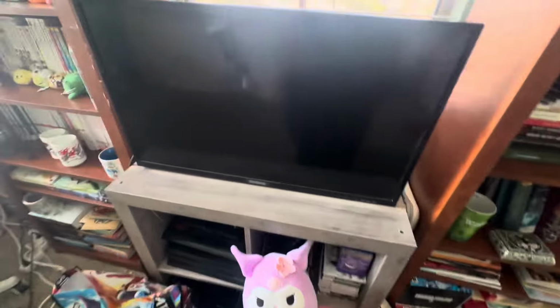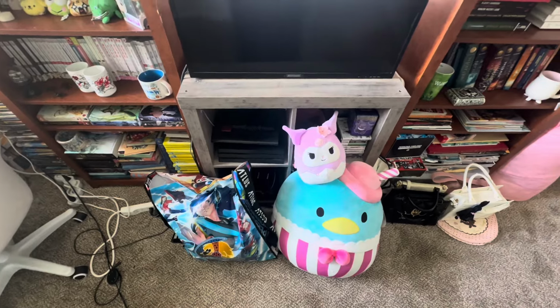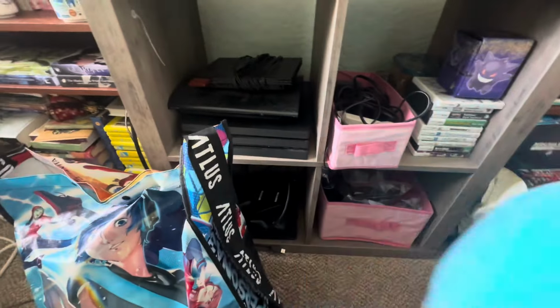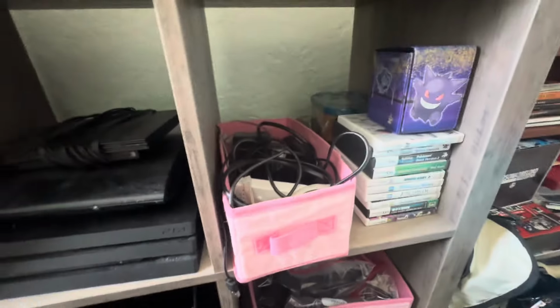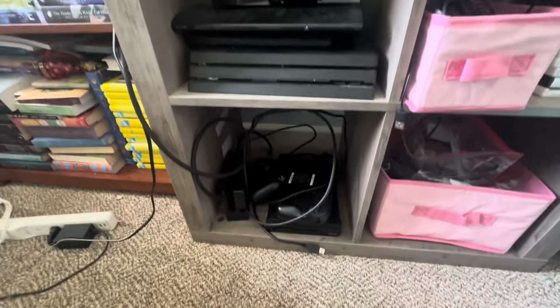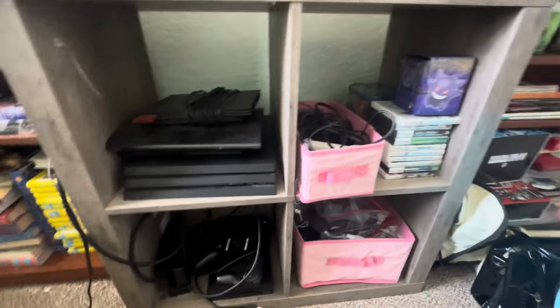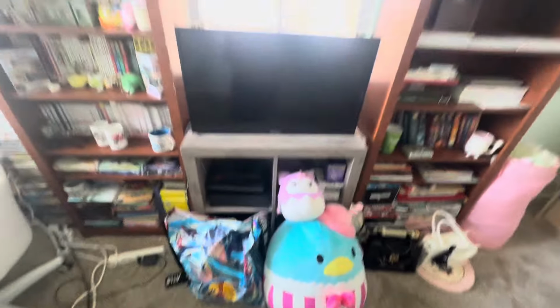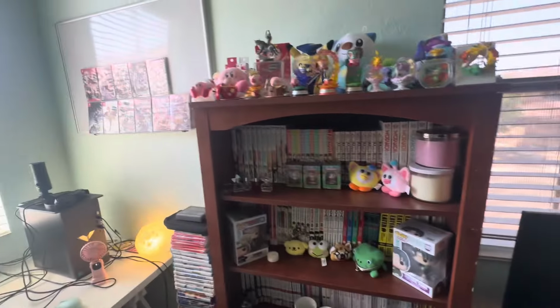And then over here behind the Squishmallows and this bag I got at E3 once are my gaming consoles. I keep all my gaming stuff in here, like in the bags are assorted cables and controllers, some of my DS games, some of my Pokemon cards. There's my Wii U, the Switch dock, the PS4, the PS3, the PS2. So all of that stays on these shelves. And then up above that is my TV. And then we move on to the next bookshelf.